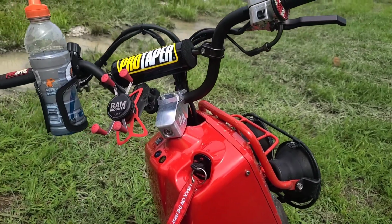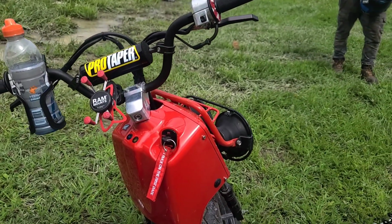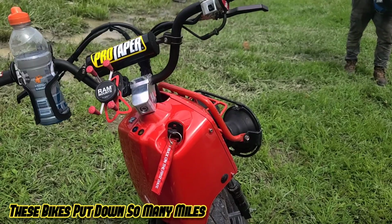Yeah, I had this vision of this bike when I first started with it, and it pretty much turned out the way I planned on.